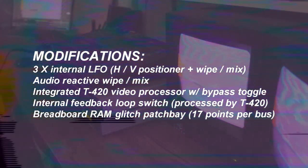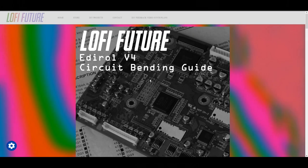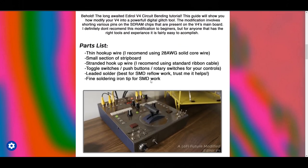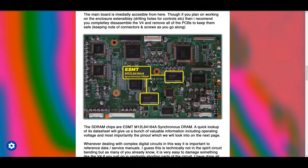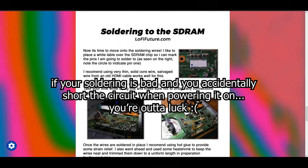Speaking of future, there's Lo-Fi Future from the UK, who's been a thing since 2011, but has been making gear since 2014. He's recently put up an offer to modify any Panasonic WJAVE5s, so long as you pay a price and ship it over, and then he'll ship it back with modifications. He also has a guide on how to modify yourself the famous Eterol V4, but that's definitely not for beginners, because soldering on what is basically a digital computer is a very hard and dangerous thing to do.